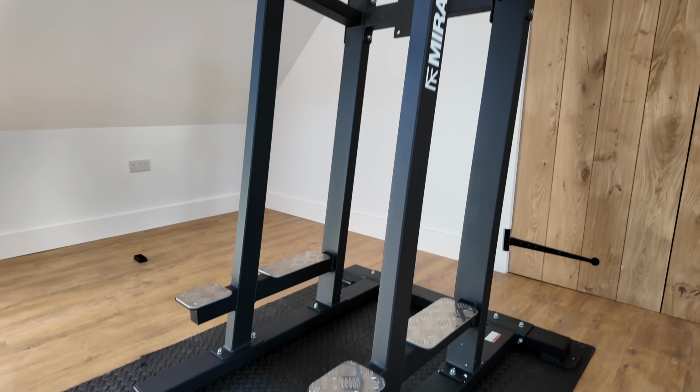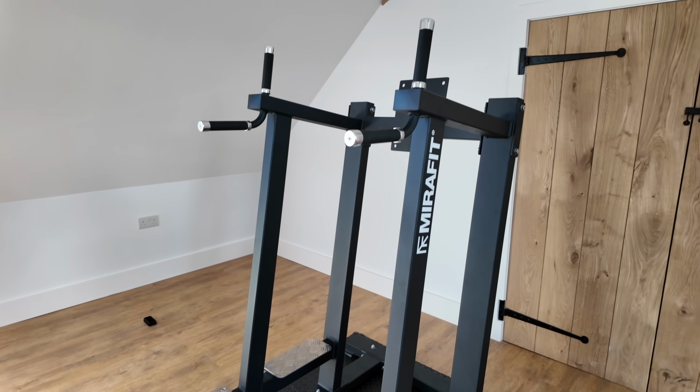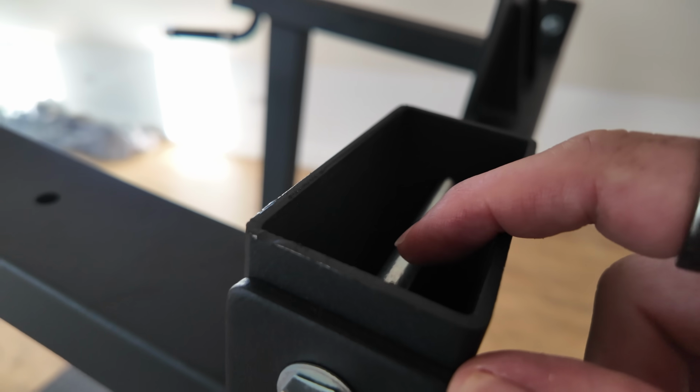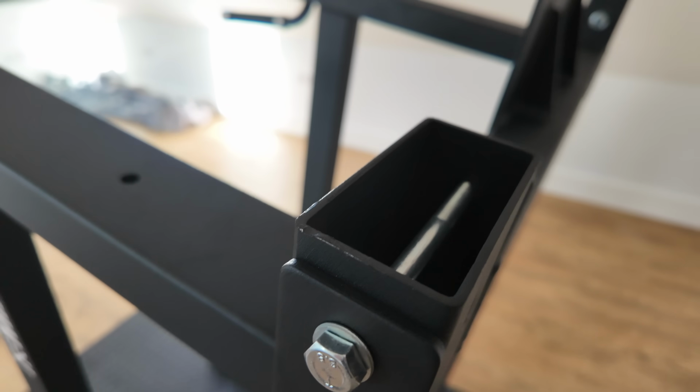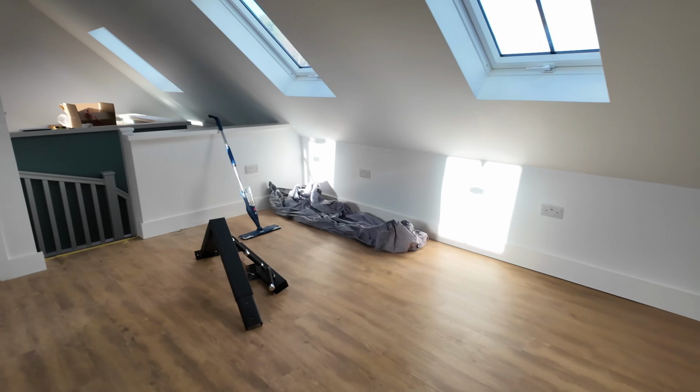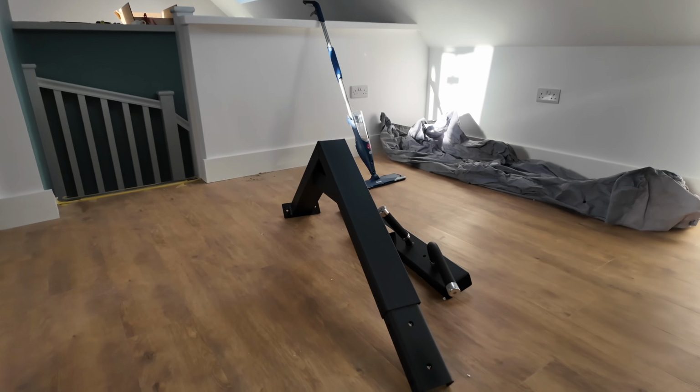Ta-da! Well, it's nearly up. The only thing we have to do now is I've taken the little blockers off the top here, and there's bits that slide in there and on the other side to do pull-ups. So they're the next bits that go in, and they are over here.